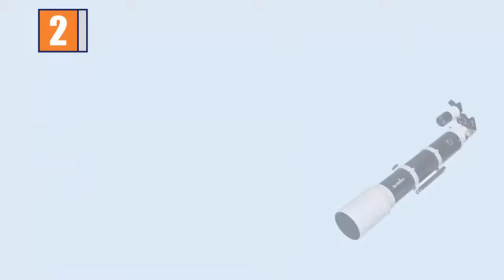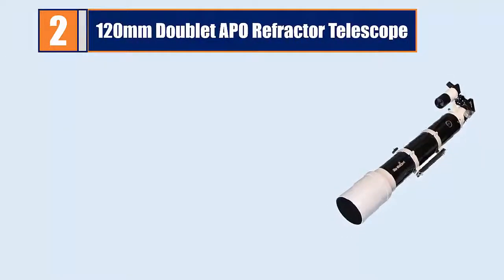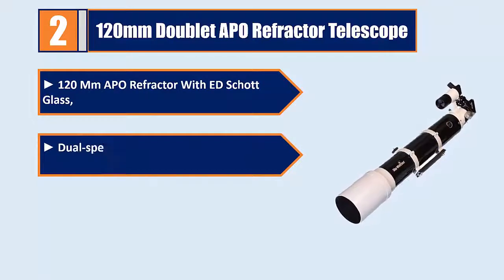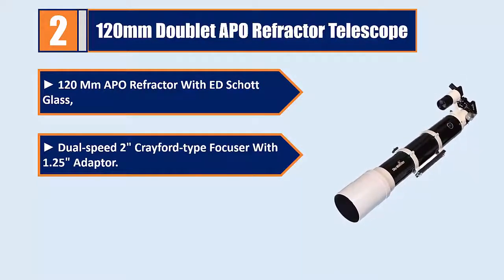Number 2. 120 mm Doublet APO Refractor Telescope. 120 mm APO Refractor with Headshot Glass. Dual Speed 2-inch Crayford Type Focuser with 1.25-inch Adapter.